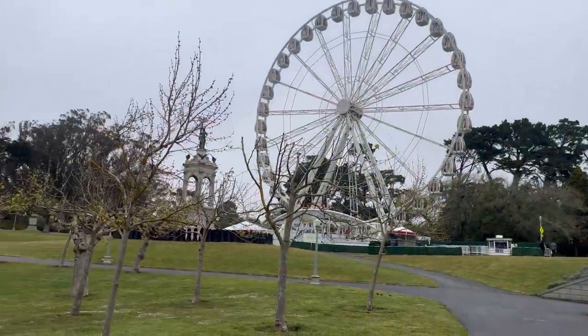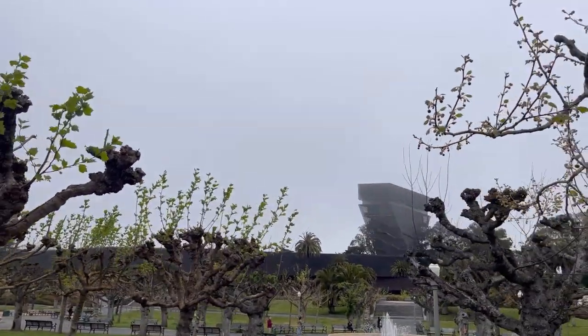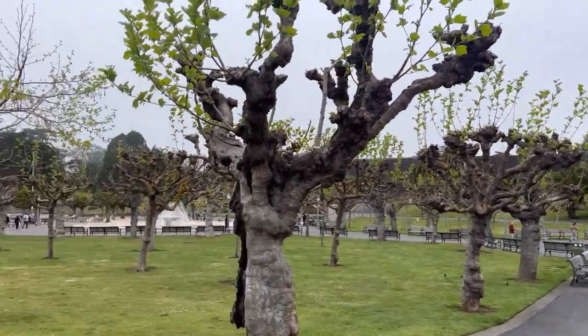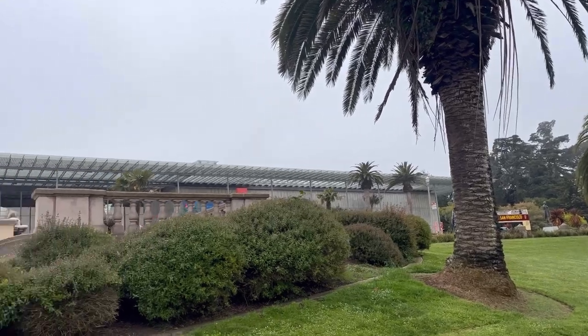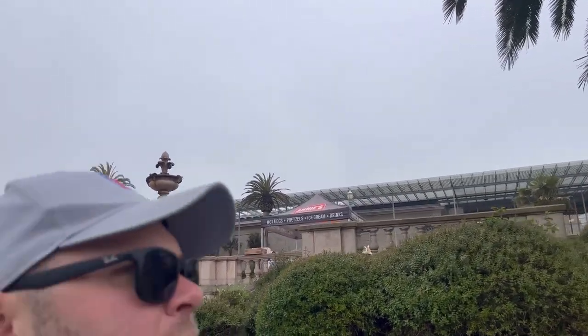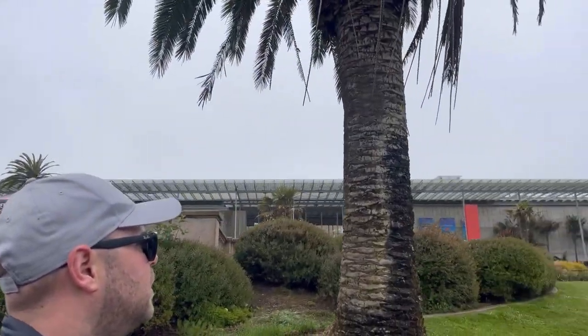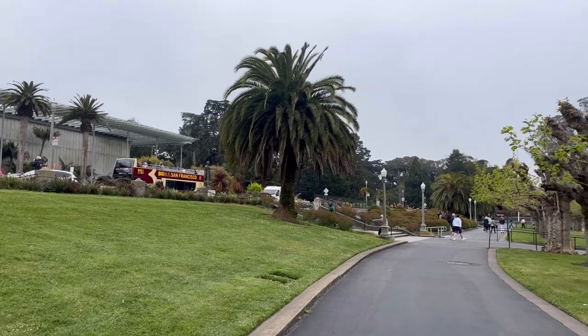So we've come to a part of the park where there is a Ferris wheel. I don't know what that building is, but there's a fountain and some more fountains. An aquarium over there. They've got these cute stalls where they sell coffee and pastries, hot dogs, you name it.